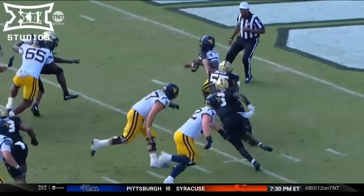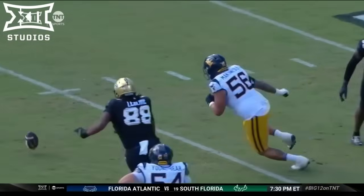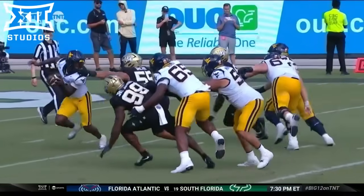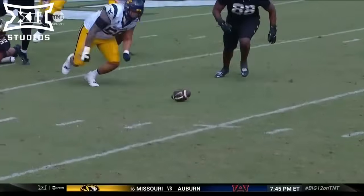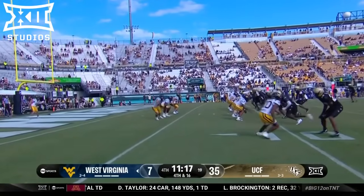Is just hemmed up in the pocket, and all of a sudden that pressure from the interior looked like he maybe just missed, grazed that face mask a bit. Didn't look like fully clamped down. Oh. We've seen that called before, yeah, so surprised we didn't see the flag there. You're absolutely of total offense.